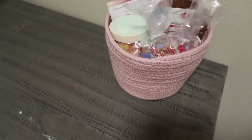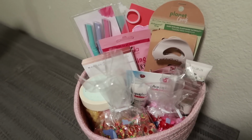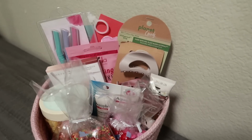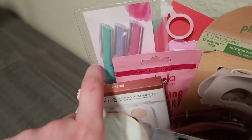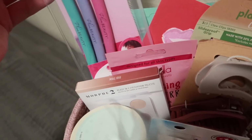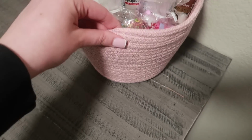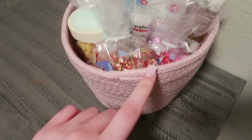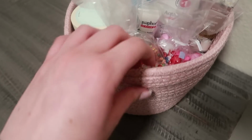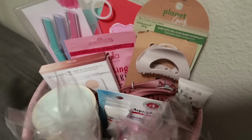Y'all want to see what's in it? I love gift giving, it's one of my love languages. In here we have these little face, they're not shavers, but you know what I mean. They're just those little cutie things. I got all this at Target, including this. And I love giving gifts in things like this that you can reuse instead of bags. She could put anything in here, like socks or whatever she decides.